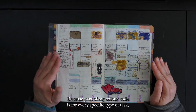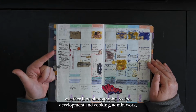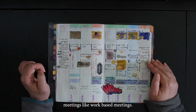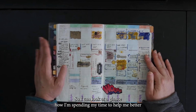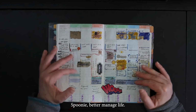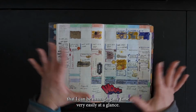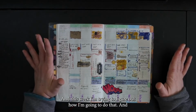Because part of my color code is for every specific type of task, whether it be photography, recipe development and cooking, admin work, social media creation, personal stuff, meetings, like work-based meetings. They each have a color code, so I can look at a glance how I'm spending my time to help me better manage my time, better manage my spoons, because I'm a spoonie, better manage life. If I'm having days in a row where I'm really, really run down, then I can look to see if there's a better way that I can be managing my time very easily at a glance. So that's what the purpose of the blocks is. And this week, I'm trying to figure out how I'm going to do that.